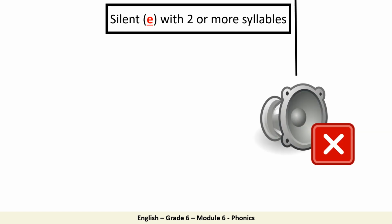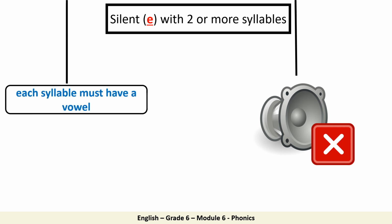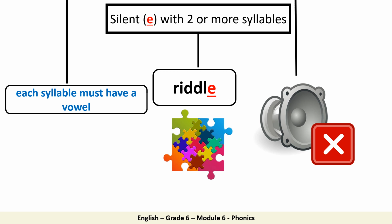Moving on to using the silent E with words that have 2 or more syllables. That means that it's a longer word. Now, in these words, each syllable must have a vowel. That's a general rule in English. So if you look at this word here, riddle, the first syllable has the vowel I. And so the second syllable must also contain a vowel, and so we add the silent E. It will not affect how we say it or the pronunciation, but it will also follow the basic rule in English of having a vowel in each syllable.